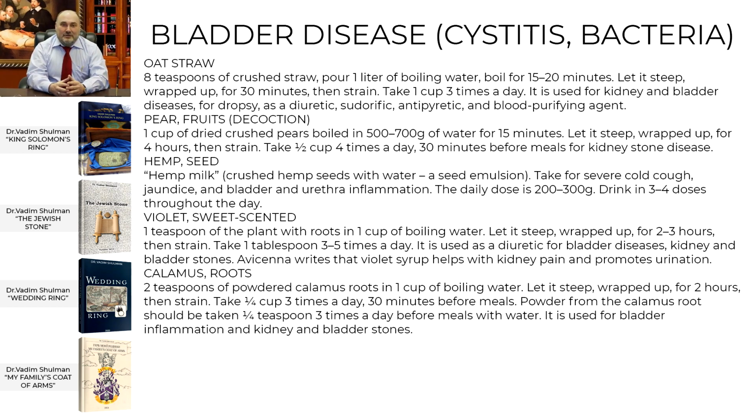Pear, fruits, decoction. 1 cup of dried crushed pears boiled in 500–700 g of water for 15 minutes. Let it steep, wrapped up, for 4 hours, then strain. Take half a cup 4 times a day, 30 minutes before meals for kidney stone disease.